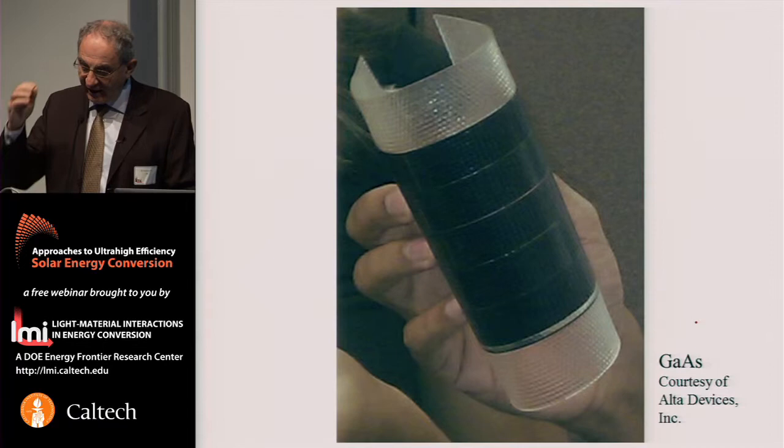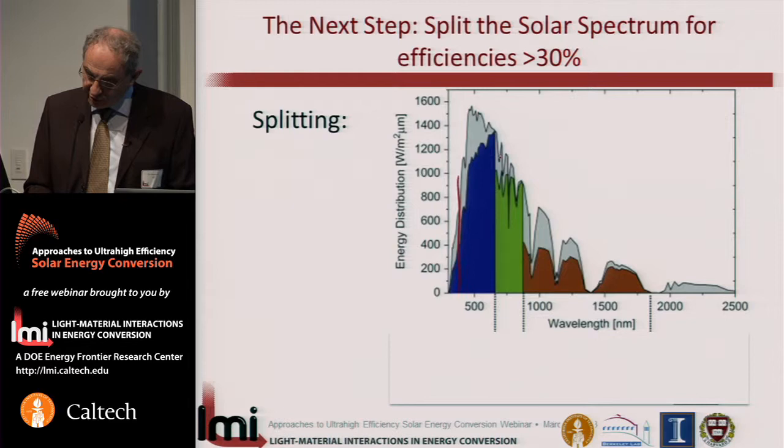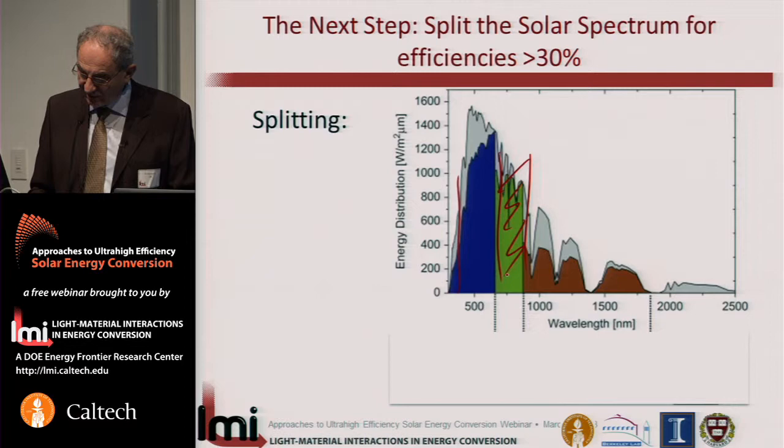So in splitting the solar spectrum, it's well known that if we can slice and dice the solar spectrum and treat each part individually, we can do a much better job. And you saw the beginnings of that with the first tandem solar cell from ALTA devices. So we have some strategies. How shall we do this?